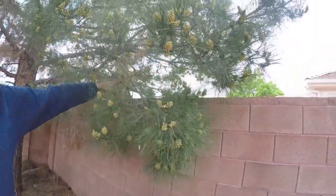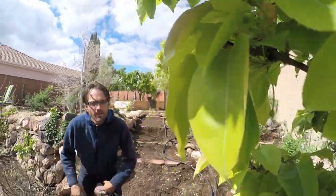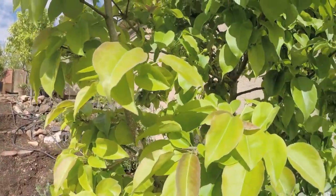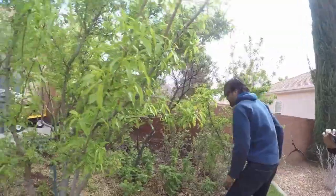Still tossing it after the rains. They're our favorite fruit actually in the food forest. Every time everyone's first to eat these, and everyone fights over them.